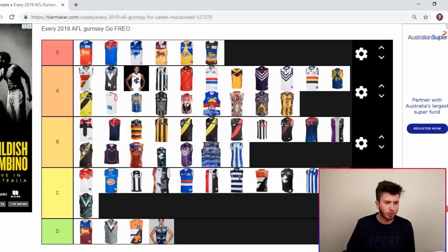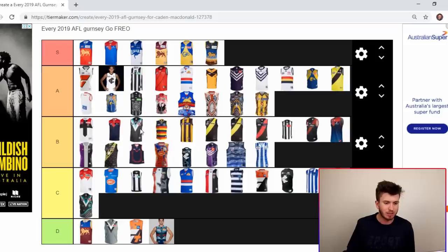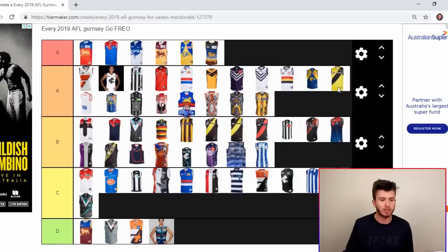GWS top, that's pretty cool. I'm gonna drop the Port top down. It's not that special, is it? Both Freo tops are in there. I love the Freo home top. I reckon it's pretty cool. West Coast is sick. Richmond's away is pretty cool. I'm pretty happy with all the Indigenous tops that are in the A category as well.